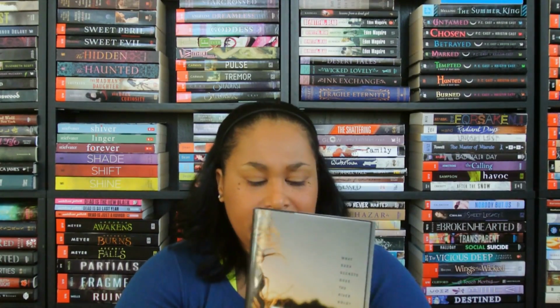I have actually seen this, oh geez, for probably a year. This book has been like 99 cents on Book Outlet, and I just never had any other books I wanted to get in order to buy it. And this time I had some other books I wanted to get, so I went ahead and I finally picked it up.